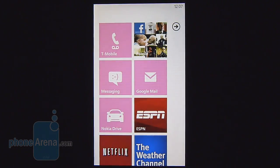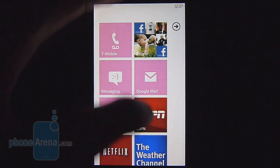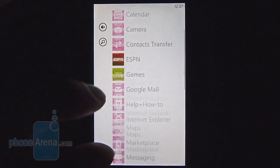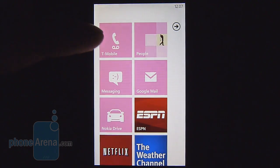Just like all the other recent Windows phones that came to market, the Nokia Lumia 710 was running the latest version of the platform, which is Mango, so it's Windows Phone 7.5. Nothing really different about it. We still love the whole entire experience just because it's fairly straightforward, very easy to use. We like the responsiveness, the dynamic scheme it has going on.